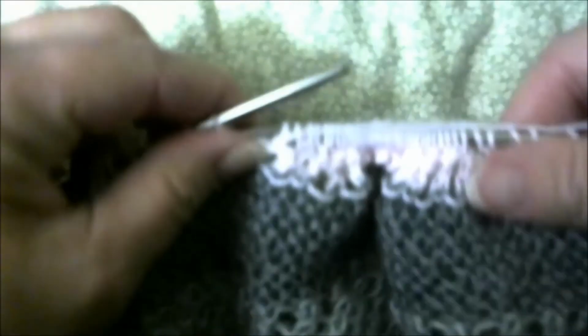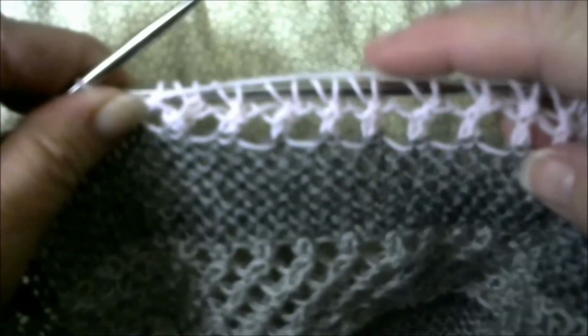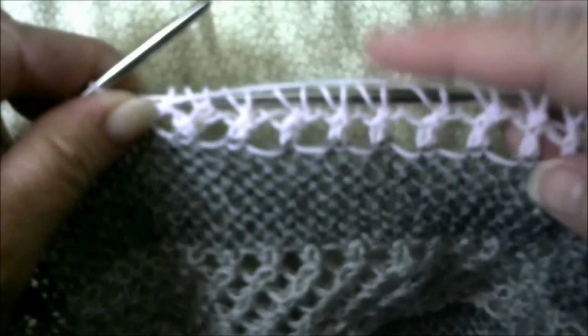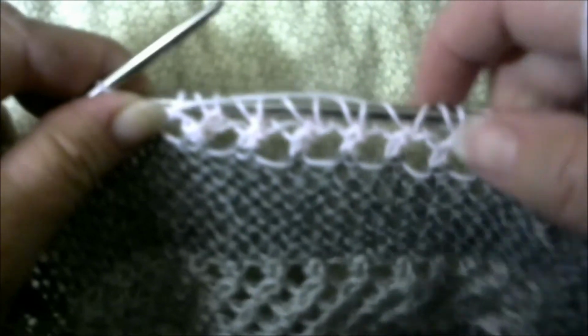Alright, I am on my right side again. I have completed one row of eyelet. This is my second row of eyelet. My first row ended in even stitches, so I knit back across, and I have done, you can see that this is the knit togethers, this is the yarn overs. Like I said, they are always slanted.